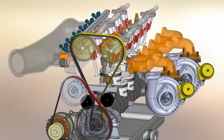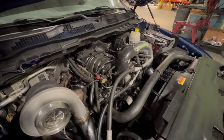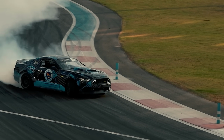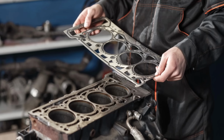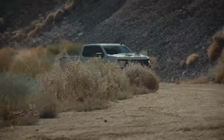Here's the catch. Slapping on a turbo or supercharger without proper tuning is asking for trouble. Without a well-calibrated ECU, you'll run into problems like engine overheating or even catastrophic engine failure. The extra stress on your engine can blow a head gasket, bend rods, or fry pistons, pushing it beyond its limit. And that's not all.